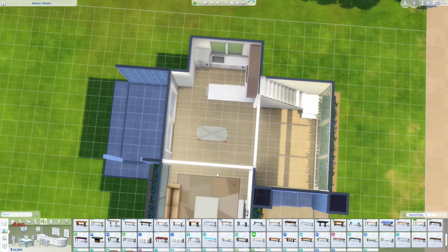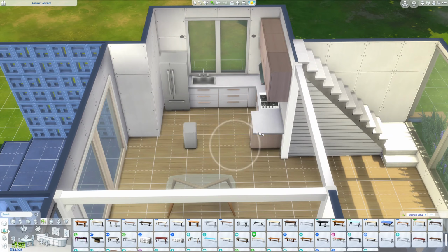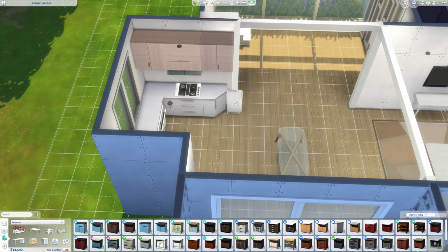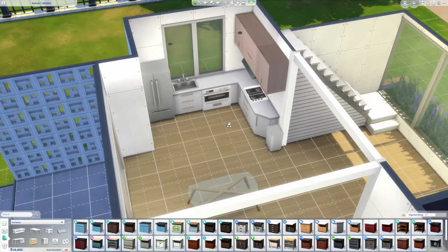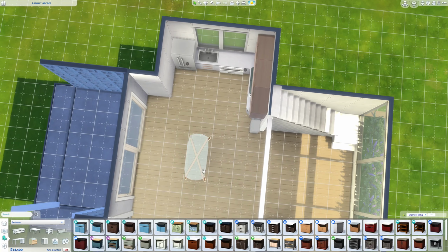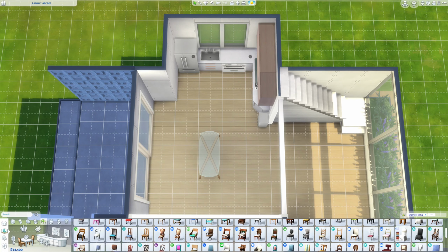I really like this table from Get Famous, so I might even use it in here, and I think that maybe I will benefit from having no island in this kitchen and sticking a trash can like that, and I couldn't even see if it's the front or the back of the trash can. A more open kitchen is better, and now I can afford to place the chairs all the way around my table, and it's not going to be too cluttered. So that's all the benefits.